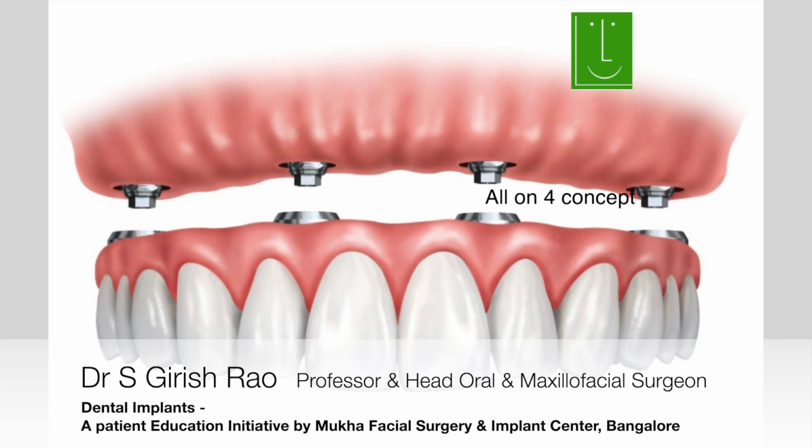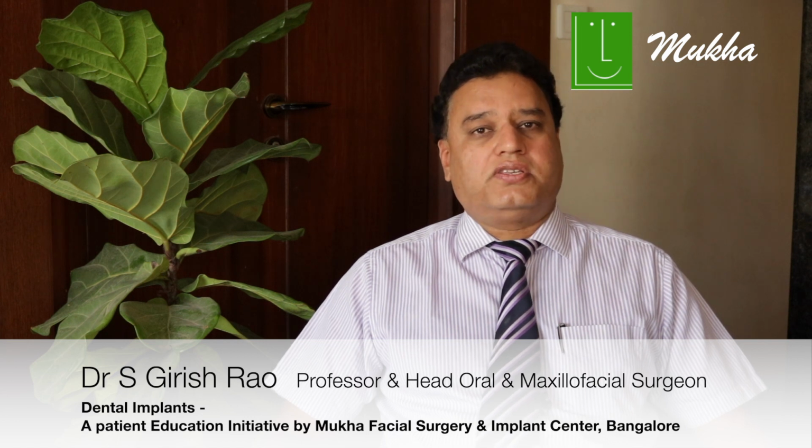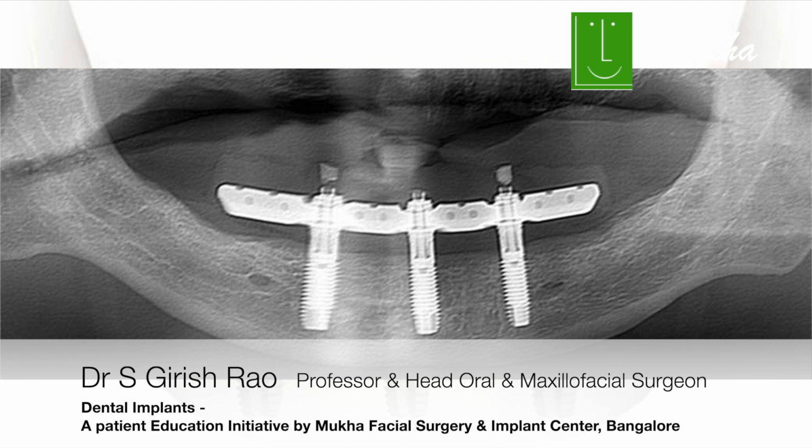In the lower jaw, there is even a newer technique which has been introduced recently, which is called the trefoil concept, wherein 3 implants are just placed in the front portion of the jaw. These are solid 3 implants which go into the jawbone deep inside and support the entire bridge.